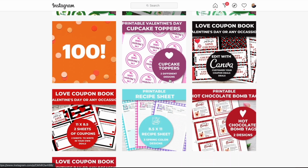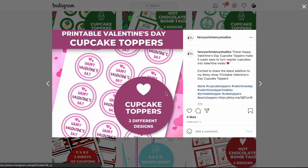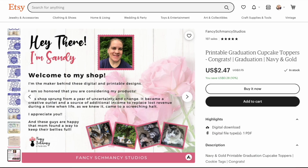And I also wouldn't use it this way. I mean, when you're talking about cake toppers here, I wouldn't use this photo as the main photo. The main photo would be a cupcake, like a mock-up of the cupcake with this. And then the second photo would be this. I think it will get you a lot more traction and a lot more likes, because you do have a nice shop and good products.